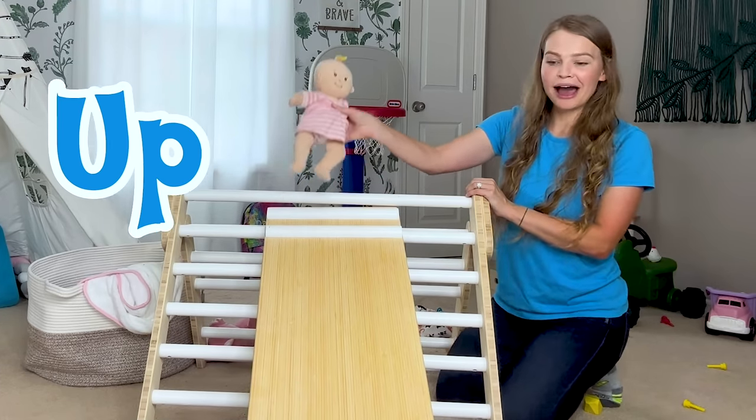Let's see what's under the letter Y. Yarn. You can knit with yarn. We got one letter left, and it's the letter Z. Let's see what's under. A zipper. Wow, what a fun puzzle. Look at all the different items we found. Thank you for helping me.